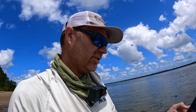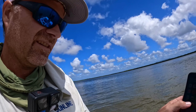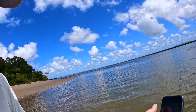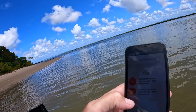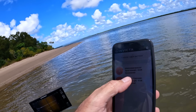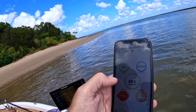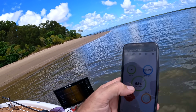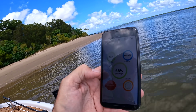So the beauty of the Invicta batteries, you've got a Bluetooth which you can connect an app on your phone, and you can keep an eye on your power that you've got in the battery. So I'm not sure if it's going to come through, but basically this is just the Invicta app. Shows me my 2 different batteries that I've got connected there. You can just tap onto them there, and it will tell you how much power you've got in there, capacity, volts, how much is left on it. So I've got 68% left on this particular battery.